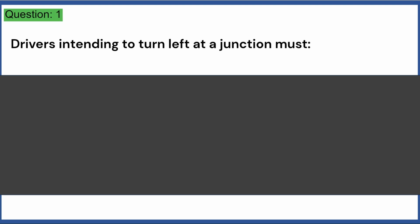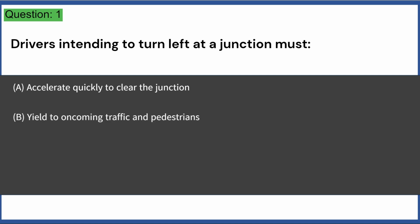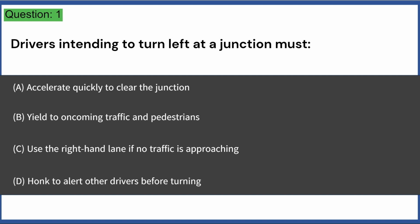Drivers intending to turn left at a junction must: A. Accelerate quickly to clear the junction. B. Yield to oncoming traffic and pedestrians. C. Use the right-hand lane if no traffic is approaching. D. Honk to alert other drivers before turning.